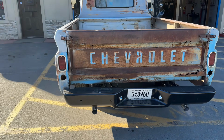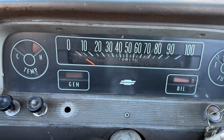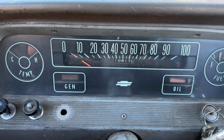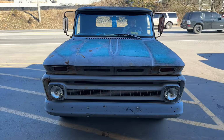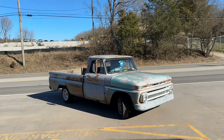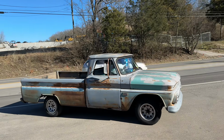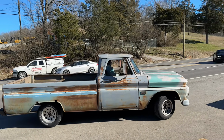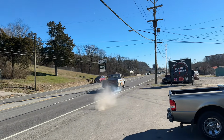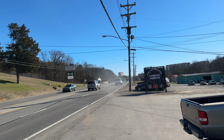Let you guys hear on the inside. C10. Decibel out of the C10. That's awesome.